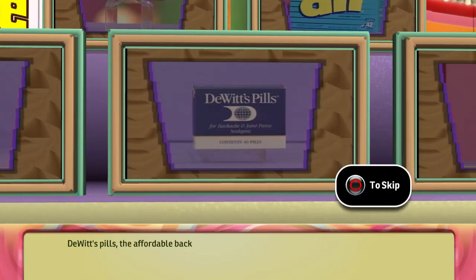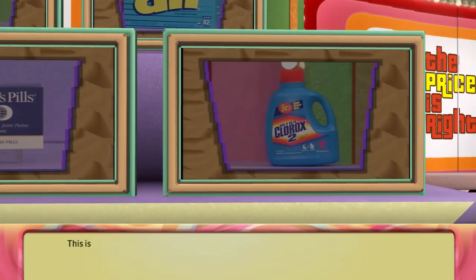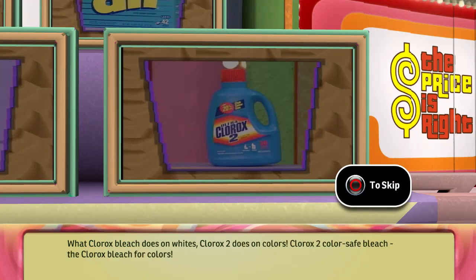DeWitt's Pills, the affordable back remedy that's been trusted by millions for over 75 years. Next time you get a backache, remember DeWitt's Pills. Use as directed. This is the fifth and last item you'll bid on. What Clorox Bleach does on whites, Clorox 2 does on colors. Clorox 2 Color Safe Bleach, the Clorox Bleach for colors.